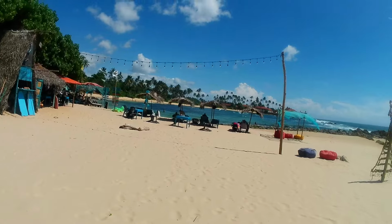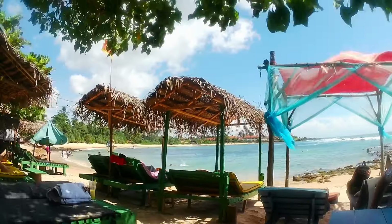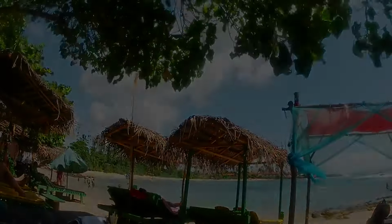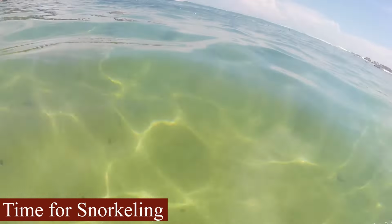Water is quite clear, quite blue. So let's see how it turns out to be. We rented snorkels and it was now time to get into the water.